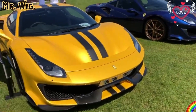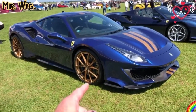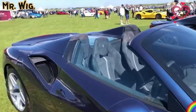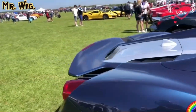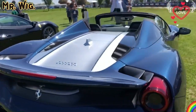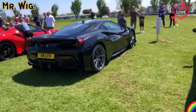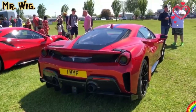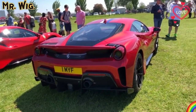What a way to start with a nice Ferrari. In blue with gold alloy. I just love this car, really, really stunning. Ferrari Pista, another Ferrari Pista, but this is the convertible car. Beautiful, isn't it, guys? Really stunning car. Whoa. Must be the Pista Club. Ferrari, really stunning color, really beautiful.